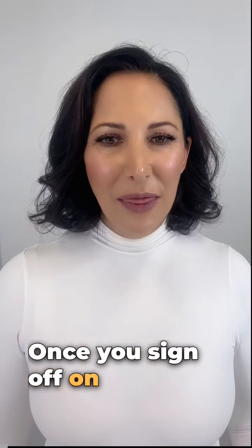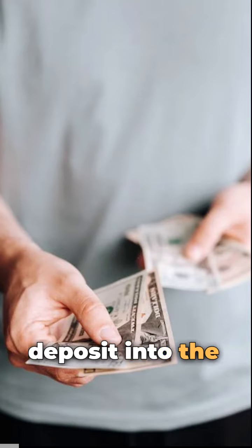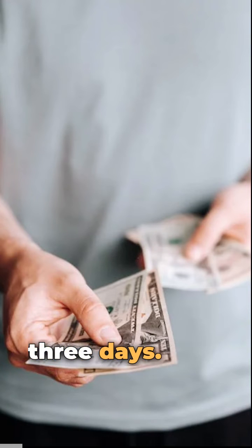Once you sign off on the buyer's offer and we open escrow, the buyers will deposit the EMD, or earnest money deposit, into the escrow account within the first 3 days. This deposit signifies that we have a valid contract and can begin the process.